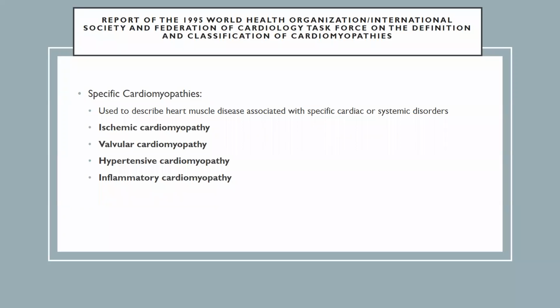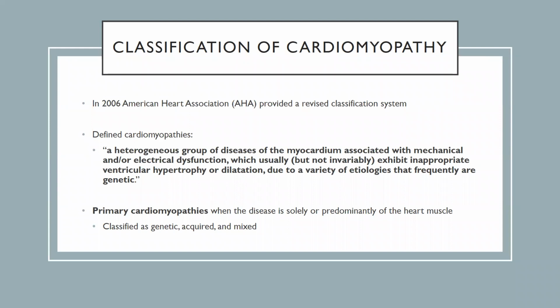And apart from that, they subdefined specific cardiomyopathies used to describe heart muscle diseases with specific cardiac or systemic disorders. And those included ischemic, valvular, and some other causes. More recently, in 2006, the AHA provided a revised classification system. So they defined cardiomyopathies as a heterogeneous group of diseases of the myocardium associated with mechanical and/or electrical dysfunction, which usually exhibit inappropriate ventricular hypertrophy or dilation due to a variety of etiologies that frequently are genetic.